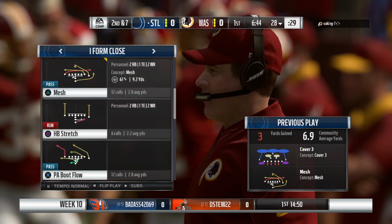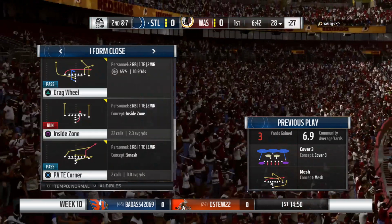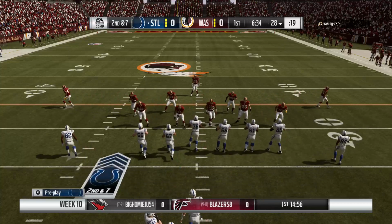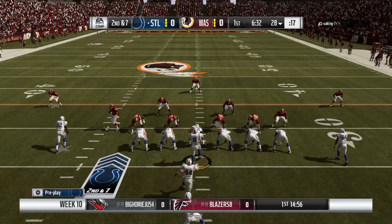So as they move forward defensively, got to continue to focus on not giving up the big play when he does catch the ball in the secondary. Here's 2nd and 7 now from the 28.